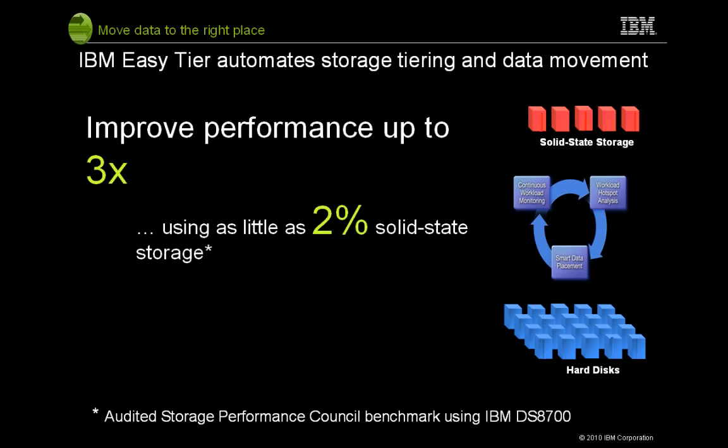This is automated tuning that takes the data and says this should be in solid state, and by moving it up into solid state off of the spinning drive, it basically improves the performance of your total storage array. And in this case, it's showing you that with as little as 2%, you can increase your performance 3x, depending on the data. So let's take a look.